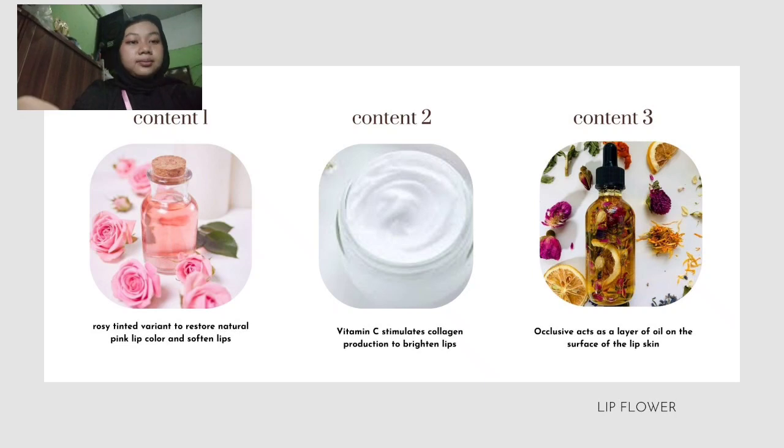Content 3. Occlusive adds an oil film on the skin surface to prevent the loss of moisture in the skin. Meanwhile, humectant can increase the moisture of the skin layer.